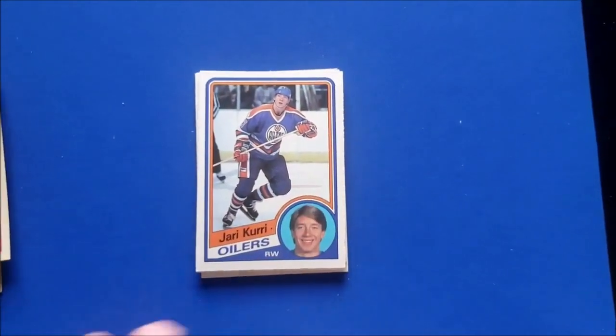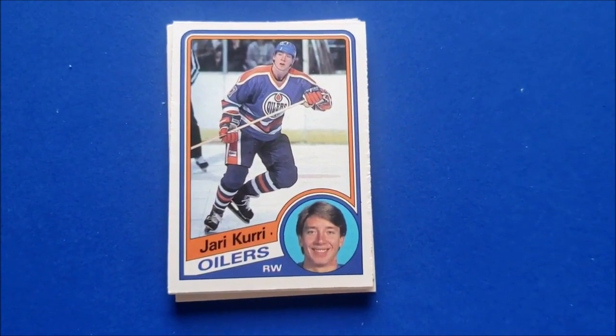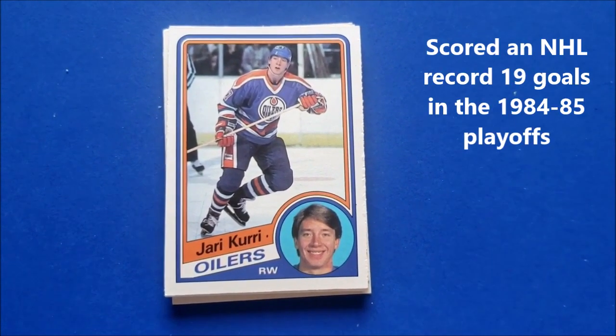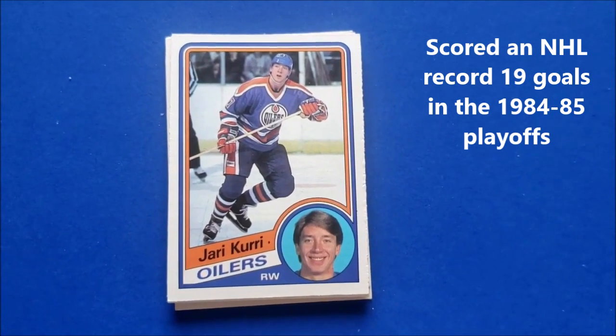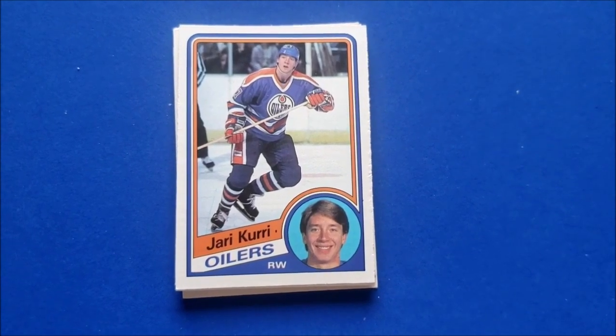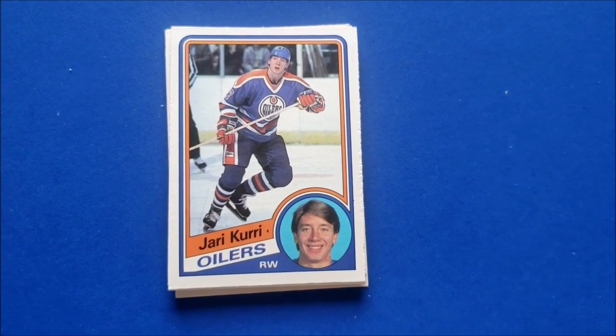Next up, the great Jari Kurri. What a career. 601 NHL goals. Every team figured he was staying in Finland and passed on Kurri, so he doesn't get picked until the sixth round. Of course, the Oilers somehow knew he wanted in the NHL. He played most of his years in Edmonton alongside Gretzky, and the rest, as they say, is history.